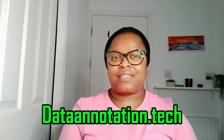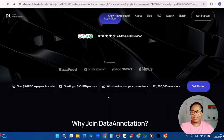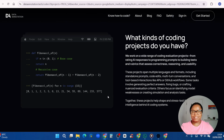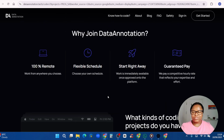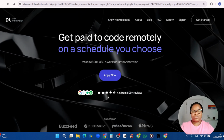Let's jump in. First up, we have dataannotation.tech. This platform offers flexible remote data entry opportunities for those looking to make money online. The main job here is to work on data annotation, which involves labeling and categorizing data to train machine learning models. It's a great way to start earning because you don't need any specific qualifications, just attention to detail and the ability to follow instructions.